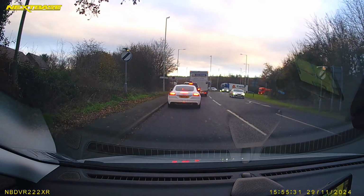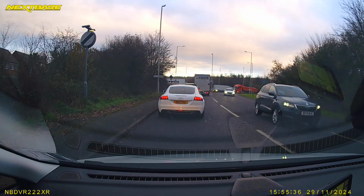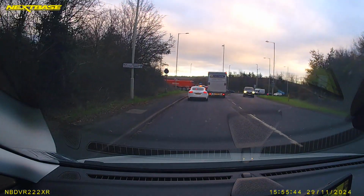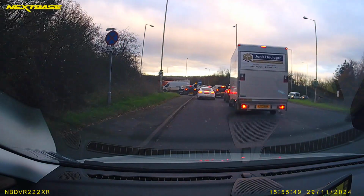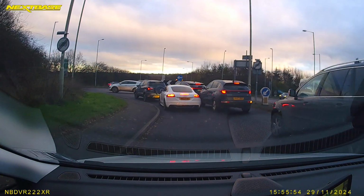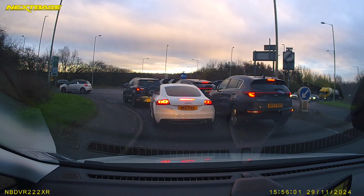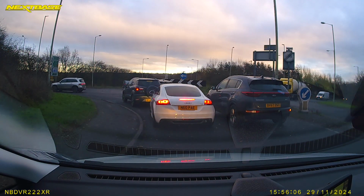As you can see now, you've got the national speed limit signs either side, so now you're going into a national speed limit road. The roundabout that you're coming up to now is a particularly busy one. It doesn't look wide enough there, does it? But it is. You can get the two lots of vehicles down there. On the dash cam it doesn't look as if it's wide enough, but it is.